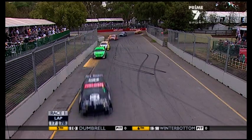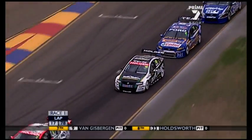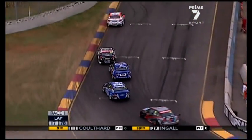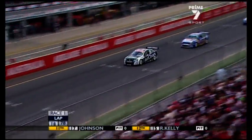A couple of people have taken the opportunity during these stops to grab fuel as well. One of them was Stephen Richards. The other one was Jason Bargwanna. I'll rattle through a few of the others shortly, but it could play to their advantage as the afternoon wears on.